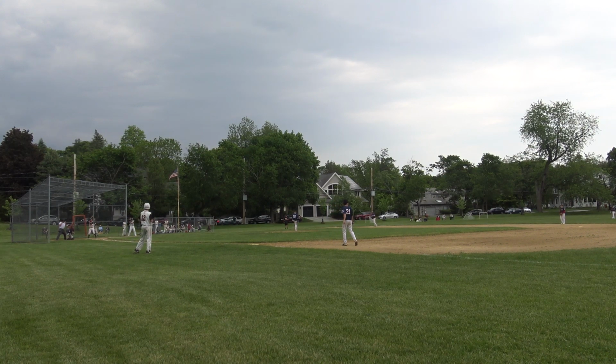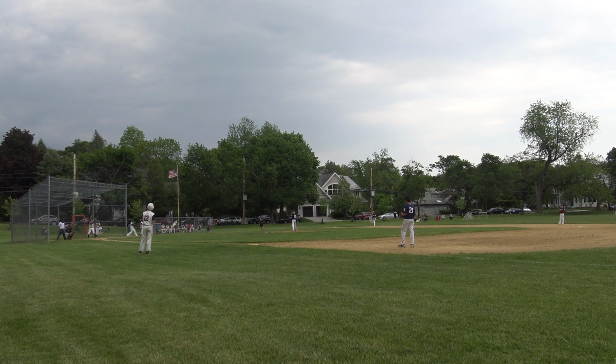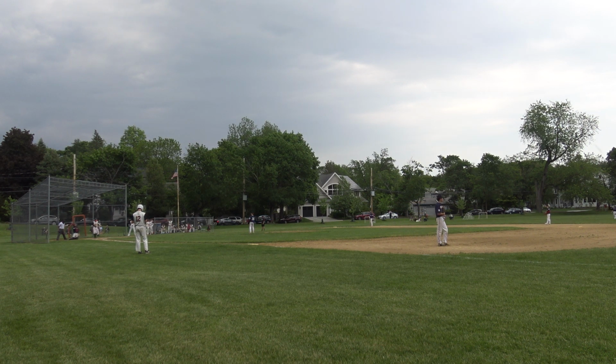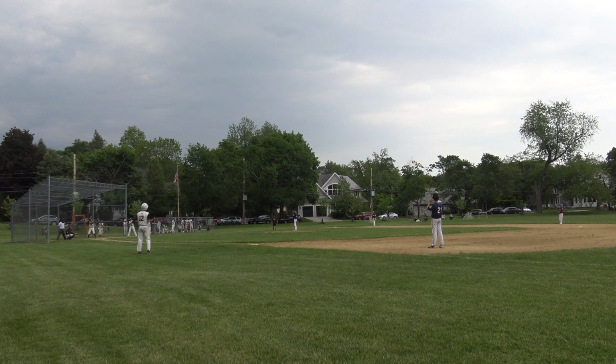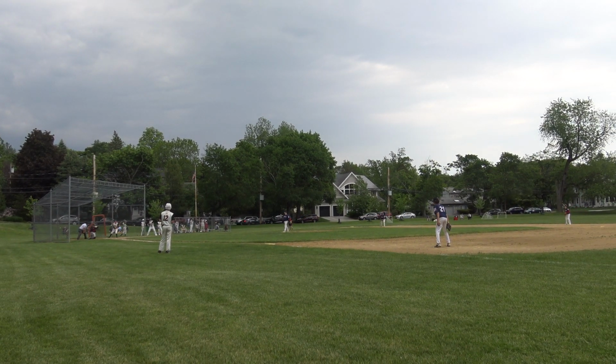Going to the bottom of the fourth, it's 3-2 Newton North. First pitch is a ball. Number 15 is up. Foul tipped. 1-1. Two and one.